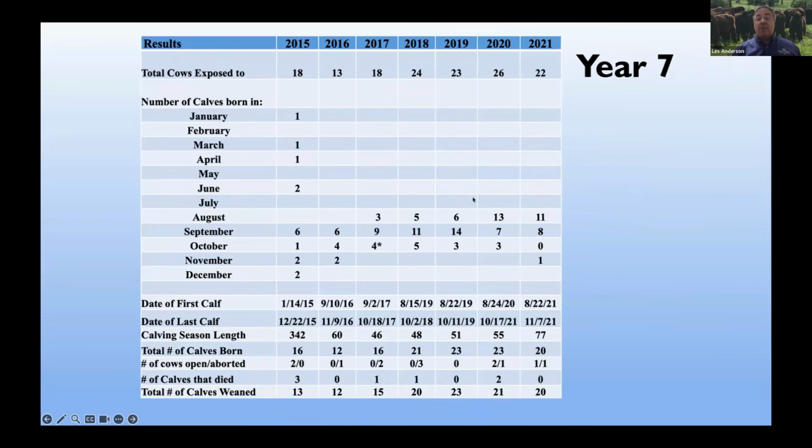This is what happened after 7 years. His average cow size decreased to 1,275. We were culling hard, replacing hard. That's a 450-pound decrease in cow size. We also shifted and maintained a very tight breeding and calving window.